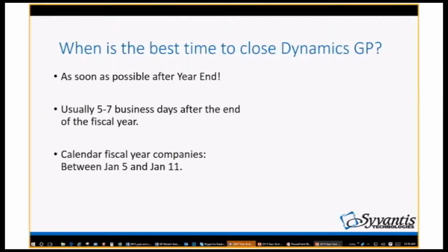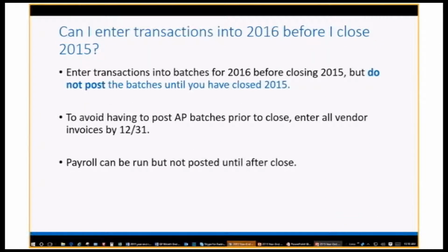One of the biggest questions we get every year is, what do I do with 2016 transactions? Can I enter them before I close 2015? That's kind of a loaded question. The official answer from Microsoft is to enter transactions into batches for 2016, but do not post any batches until you are fully closed on 2015. That is the official information from Microsoft.